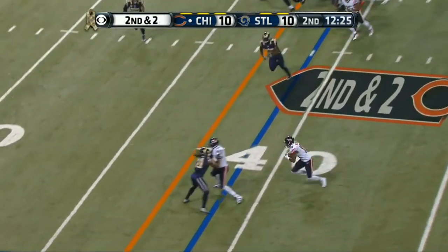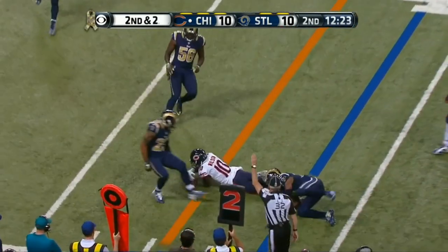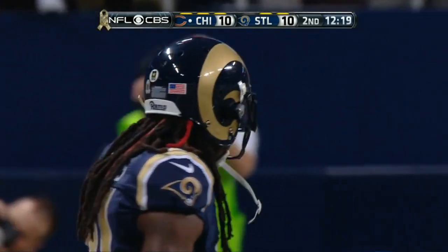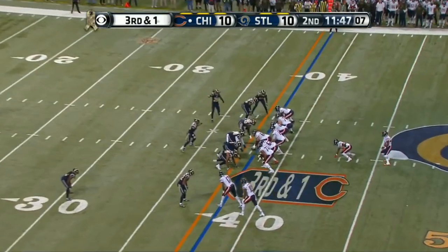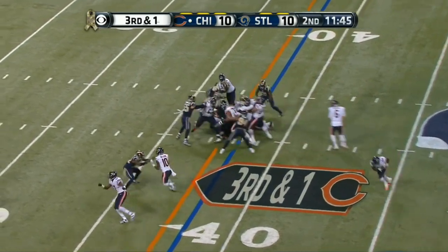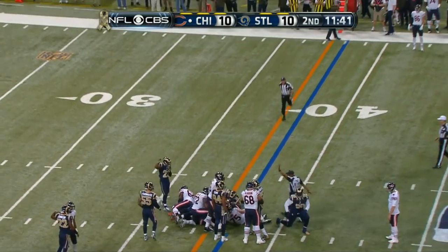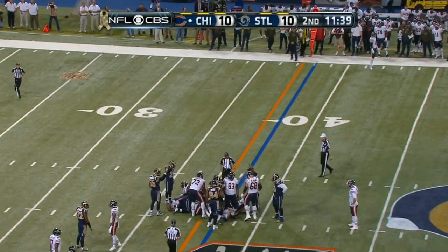2nd and 2. Cutler, quick pass to Wilson. Wilson stretches forward, and with that spot, that'll be very close to a first down. That catch by Wilson just short of the sticks. Langford up the middle, and Langford appears to have the first down.